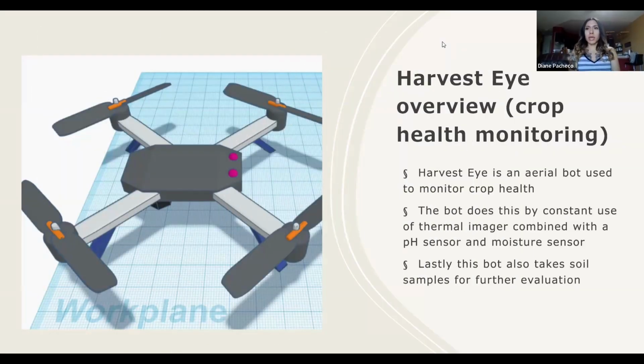Hello everyone, my name is Diane Pacheco and I am in charge of Harvest Eye. It is the crop health monitoring bot. It's an aerial bot that uses a thermal imager, a moisture sensor, and a pH sensor to monitor the crop health. It also takes soil samples for further evaluation.